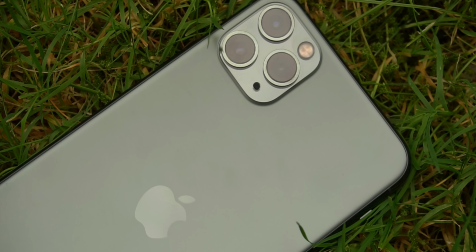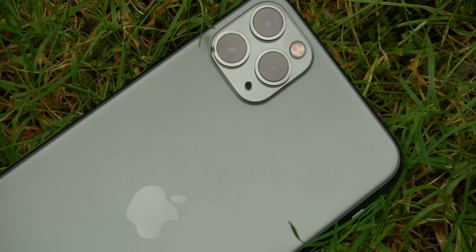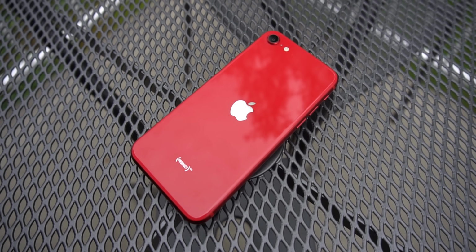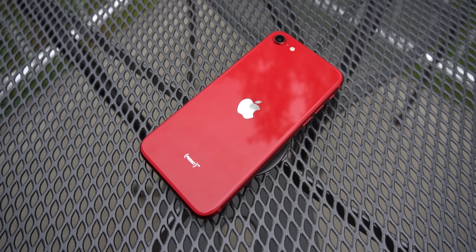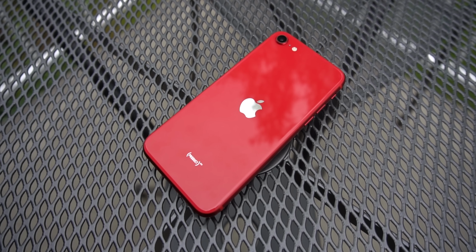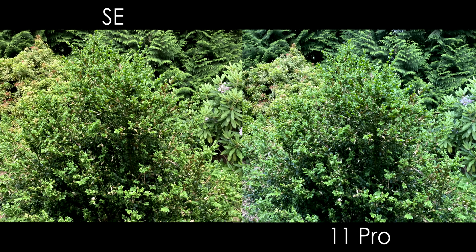The iPhone 11 Pro has a 3-lens setup on the back here, all 12 megapixels, one telephoto, one wide, and one ultra wide. The iPhone SE has a single 12 megapixel wide lens that is pulled from the iPhone 8, but does have the benefit of better hardware so it can take portrait shots. The iPhone 11 Pro does take better photos as you would expect. Apple has come a long way with camera tech recently, and the 11 Pro is definitely one of the best on the market right now.